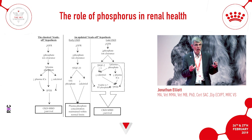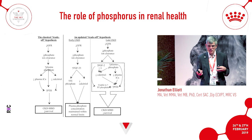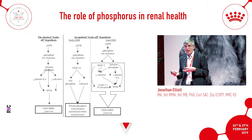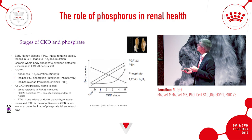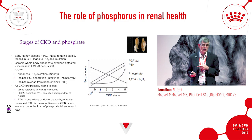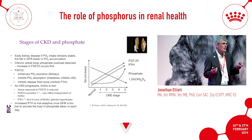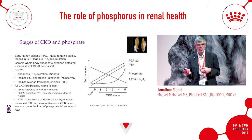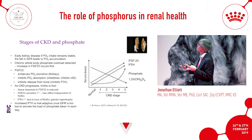And that's all hunky-dory in the early stages, but because the kidney can't secrete phosphate, then in the later stages it just becomes maladaptive and PTH starts to kick in. So this is the sort of sequence of events. The very earliest change in human chronic kidney disease patients is a rise in FGF23, and that's particularly the case in those patients that have enough vitamin D in their diets. Interestingly, if they don't have enough vitamin D in their diets, then actually PTH tends to go up first in the large epidemiological studies that have been done.